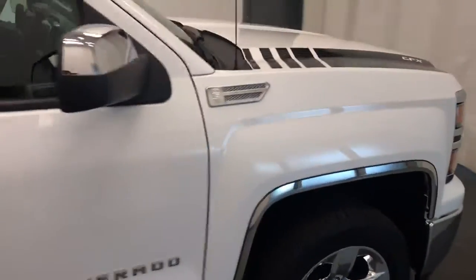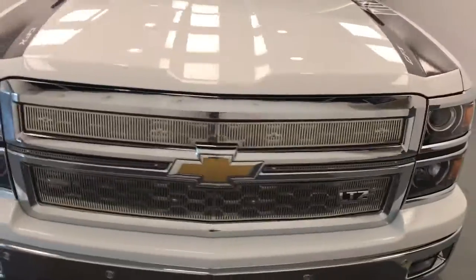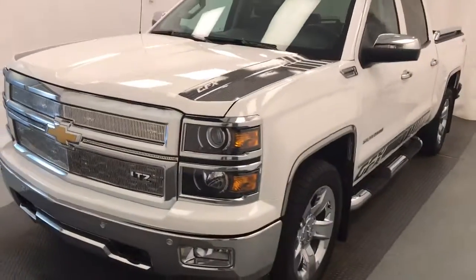Once again, we're viewing stock number 194200 on a 2014 Chevy Silverado LTZ GFX, and our exterior color is white.